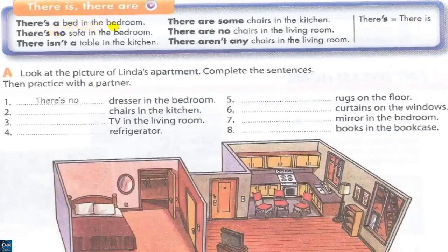There's equals there is. There's a bed in the bedroom. There is one bed in the bedroom. There is no sofa in the bedroom. In the bedroom, there is no sofa. There isn't a table in the kitchen.